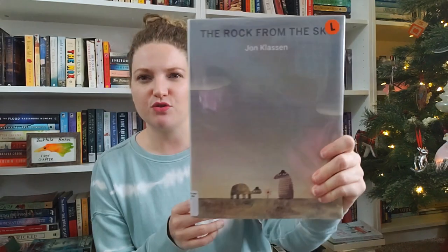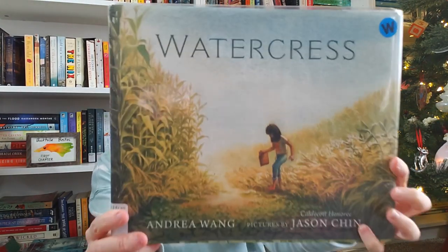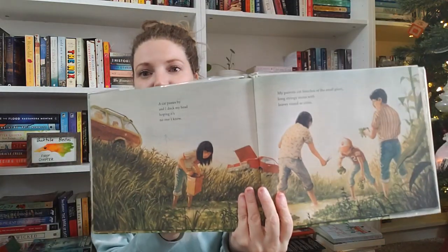So, okay, we have The Rock from the Sky by John Klassen. I don't know what any of these are about, but they look fun. Watercress, he said, was his favorite picture book possibly ever. And it just looked really pretty. It's about somebody picking watercress, it looks like. All right, we have... Oh, that one wasn't one of them. That was from something else. So I got four of them.